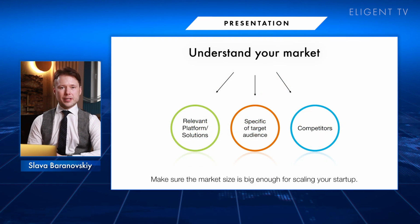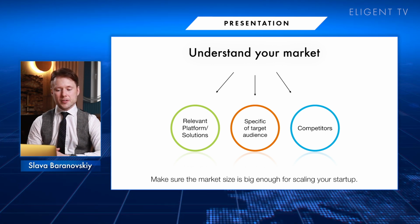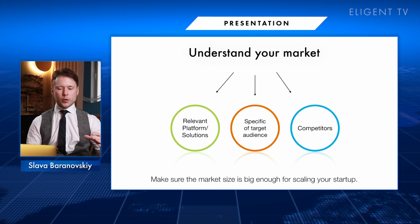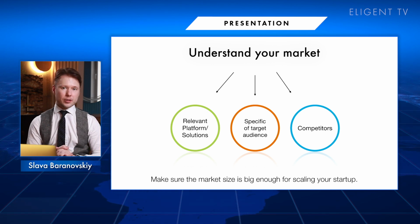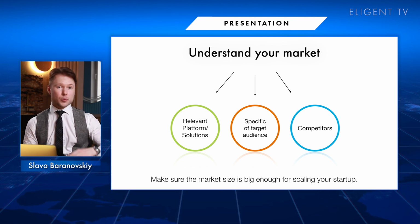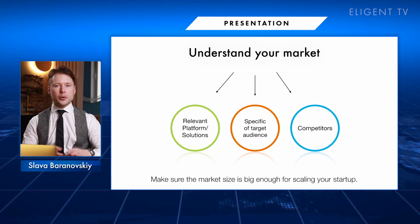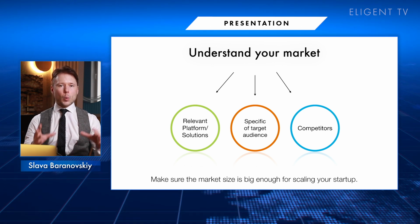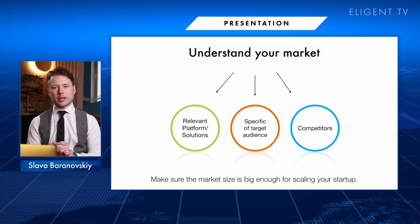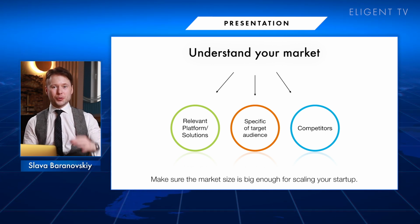It's very important to dedicate some time to do research about your market and your target audience. Please try to understand what the platforms and the solutions are that your target customers need. What is the specific of the target audience: age, income, some social groups, some interests, where they are, what they do, how they buy products, and what is the competition landscape, what competitors exist on the market, what they do already, what they do very well, and what they do not do very well.